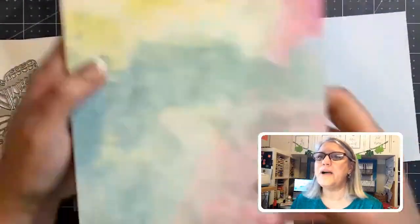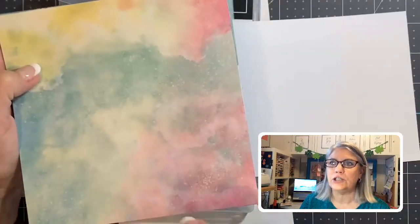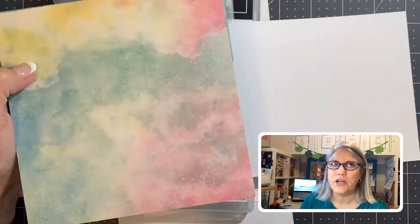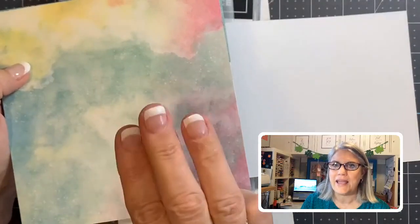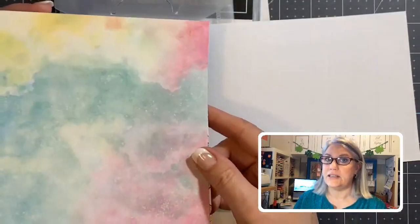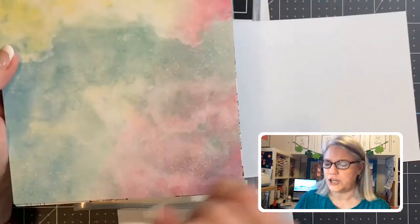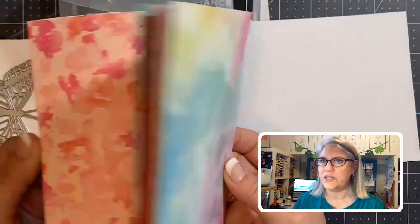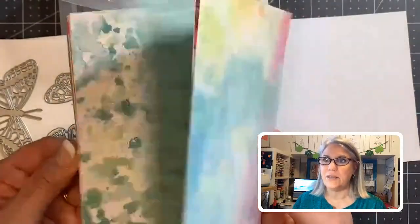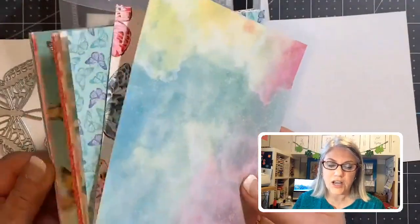Now, one thing about this designer paper, it is only available until June. Okay, so you have March, April, May, and June. You only have 4 months, if I'm not mistaken. It might be 3 months. They might stop it in May. I'm going to have to double check on that. But I know that the paper is a limited time only. It's also while supplies last too. So tomorrow it starts, just the paper.